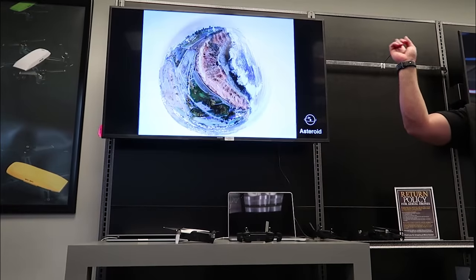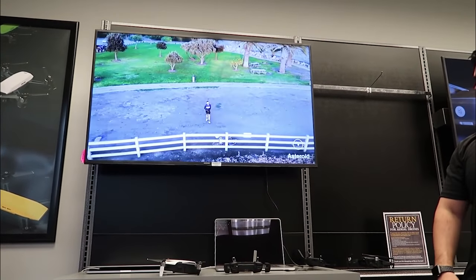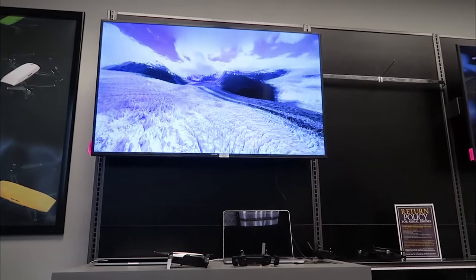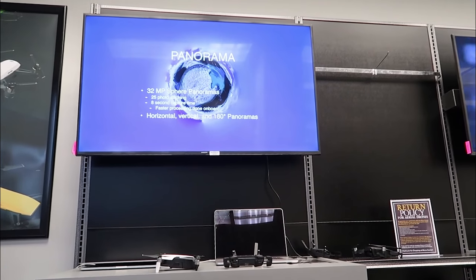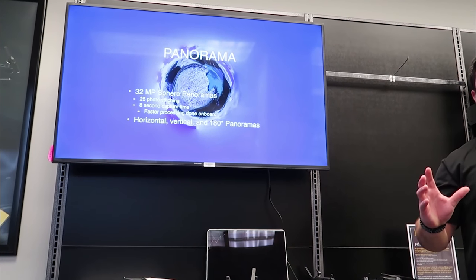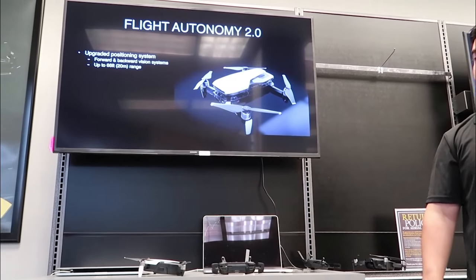Asteroid starts out in a 360-degree panorama and zooms in, or does the opposite. It'll zoom out to show a 360-degree world. This is a 32 megapixel panorama. It'll take, I'm not sure the exact number of shots, but it's up there. And it takes about a minute total to take the shots, and then it will take 8 seconds to stitch them together and be ready to post on whatever social.